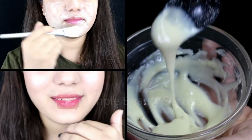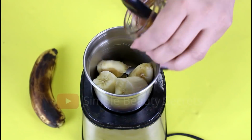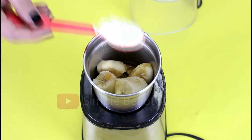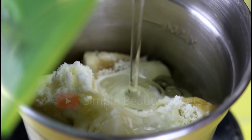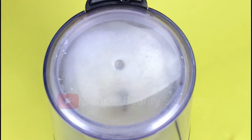To prepare this mask, remove the skin from one banana and cut it into bits that will fit in your blender. Then add 1 tablespoon of honey, but remember to use pure honey only. Next, add 1 tablespoon of rice powder. We're using rice powder for its anti-aging properties. Lastly, I'm adding 4 to 5 tablespoons of aloe vera gel. Blend the mixture thoroughly until it forms a nice paste.